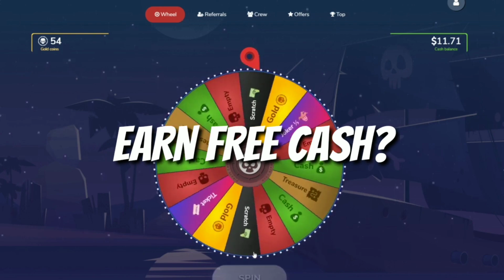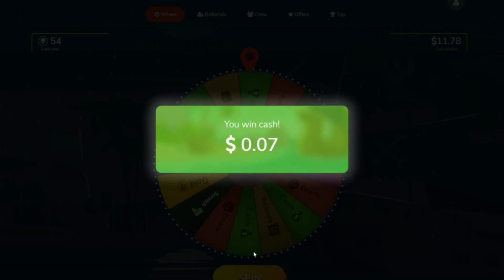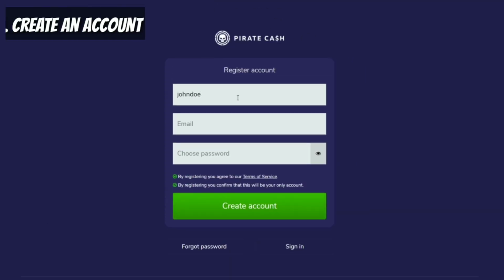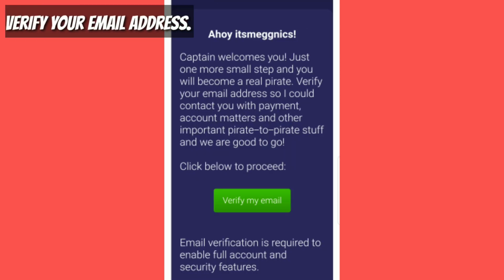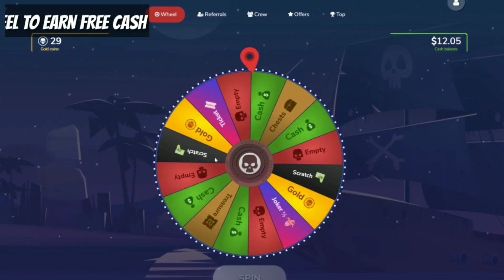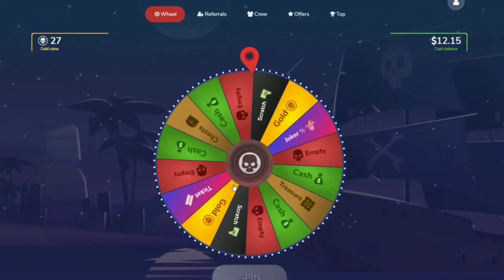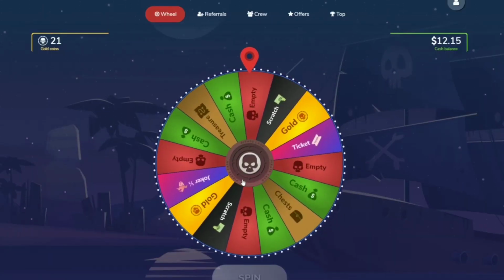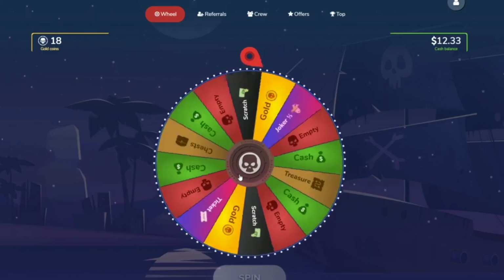Want to earn cash for free? Maybe Piratecash is the one for you. It's easy as 1, 2, 3. Number 1, create an account in Piratecash. 2, verify your email. 3, earn free cash by spinning the wheel. Although it takes some patience, you can simply earn cash by spinning the wheel of fortune.